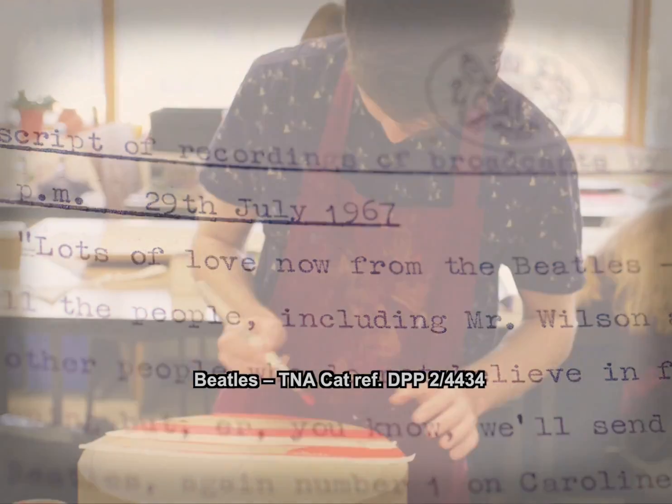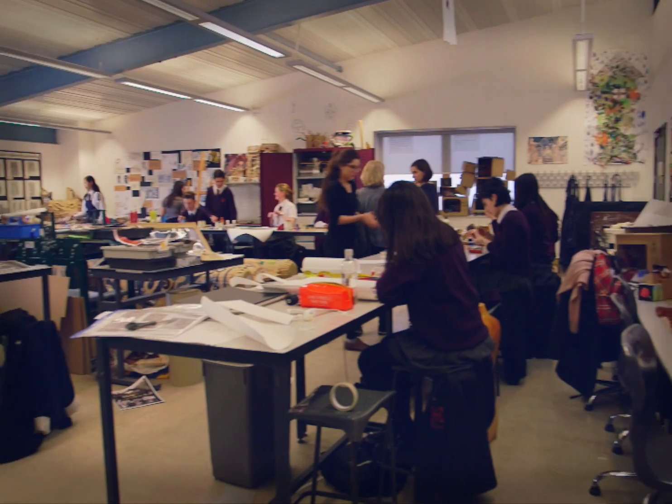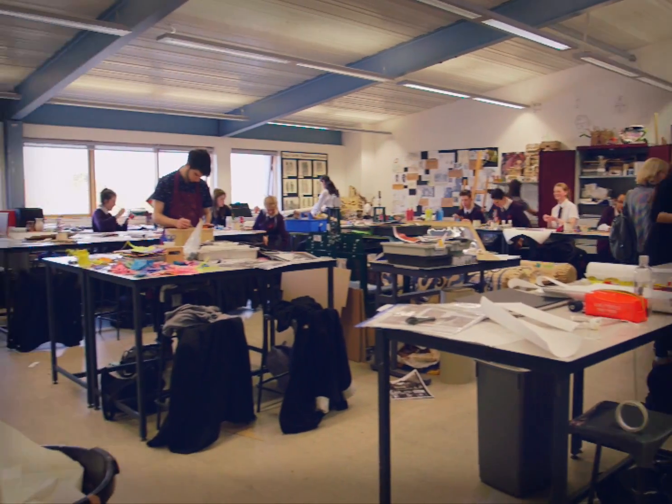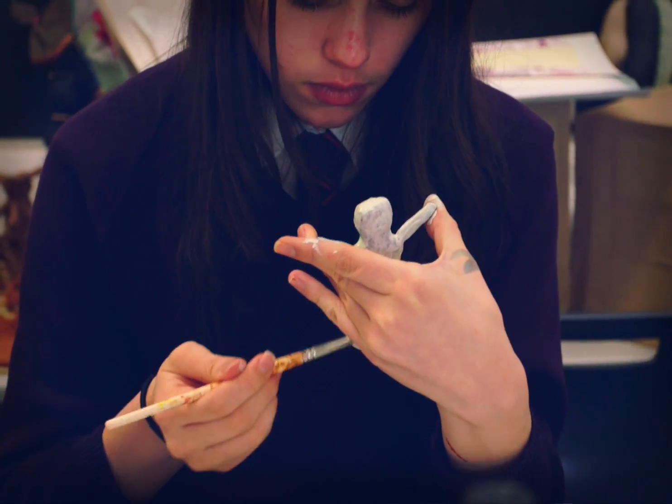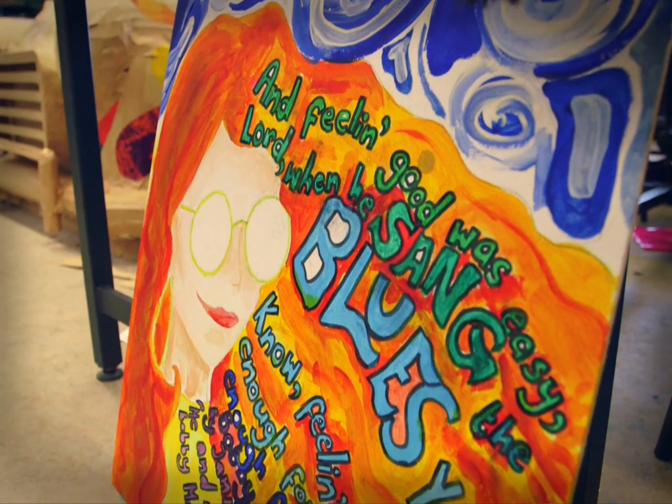The National Archives, when we visited it, was really interesting because it was all stuff that happened from the past, so it was quite interesting to learn about things first hand. Prior to the project, the students' perspective of the 60s was that it was quite fabulous, flamboyant, with bright colours. They were aware of the music and the popular culture.